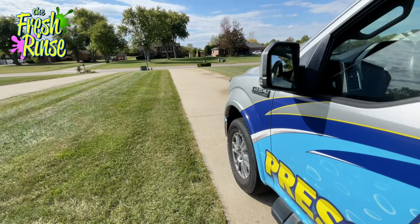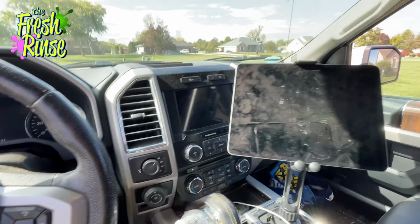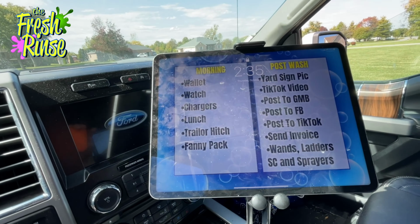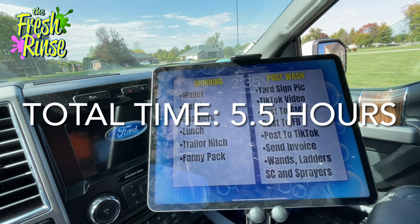But because I was ahead of the clock, I went ahead and just experimented. Did a pre-treat on some of it, but not all of it. And here's what I've learned. Pre-treating matters. Always pre-treat and then post-treat. Came out great. Let's see what kind of time we got here. Started, it's 2:35. So let's do the math there.